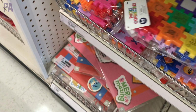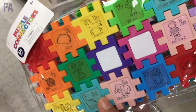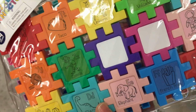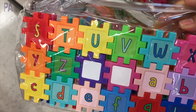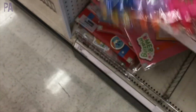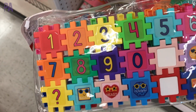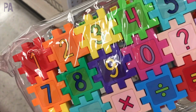These are new. They are puzzle connectors. So we had a couple different styles, but they're all rainbow color. One had phonetic sounds on it. Another one had the alphabet, and then another one had the numbers. So these are great to get all the sets, and you can have a lot of variety with them, or you can get 1 or 2 and focus just on the numbers or the letters. But they look like a lot of fun, and I love how colorful they are.